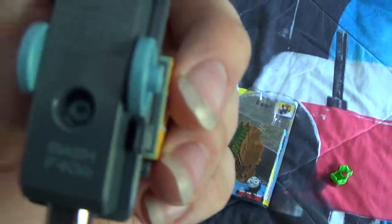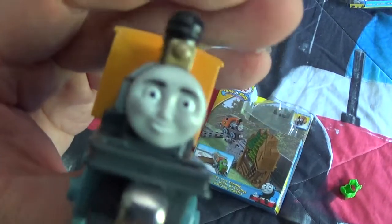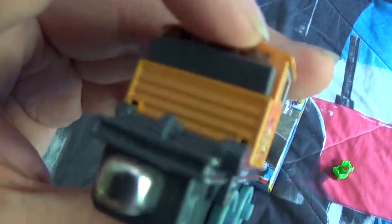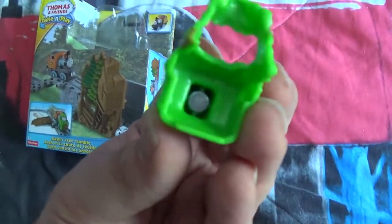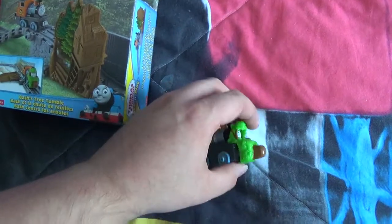Bash, and made in 2012. Some lamp. Some funnel. There's logs on the back of him. Can't really be a logging engine without logs. These logging engines mostly burn wood. On this, by the way, is a little magnet, so it can attach to Bash anytime, or be detached whenever. Inside the box, though, we have a little accessory set.